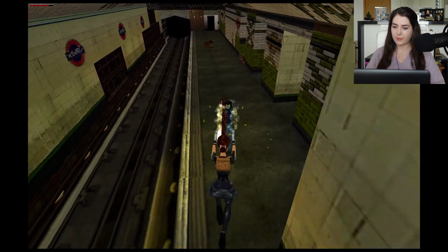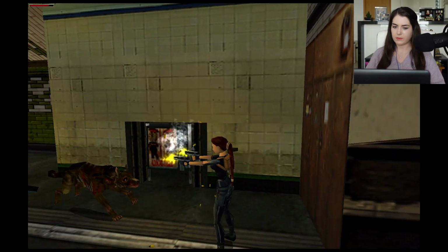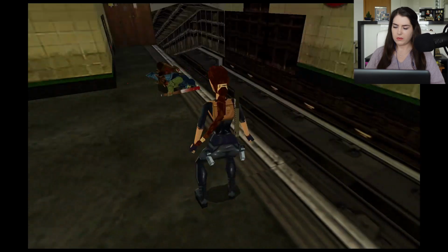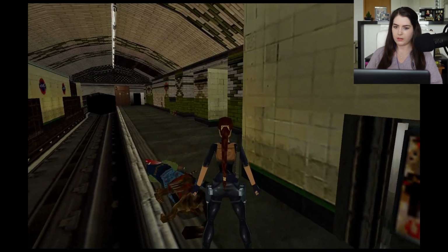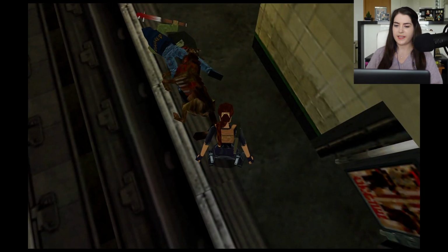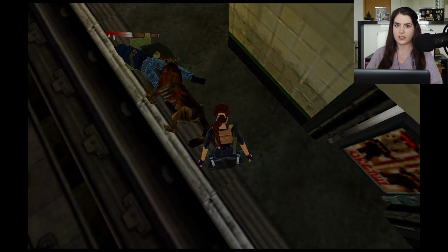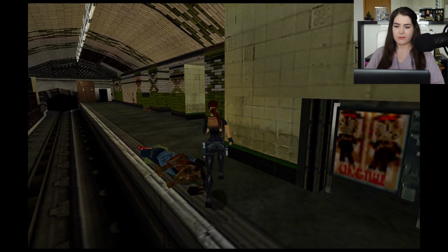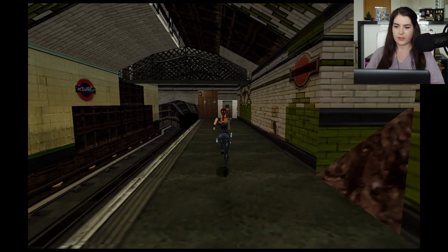Oh, get away from me with your fire. What is that? That is a scary dog. And look, the dog looks kind of zombie-ish as well. Look, its rib cage and the blood and stuff. Like, that dog's not okay. He's not okay.